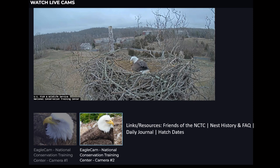Nice high-resolution photos. I mentioned we have two shots, the wide angle in this picture, and then we've got a close-up. We've also got links and resources, so when you're on the live cam, if you scroll down to look for links and resources, Friends of NCTC, Deb has put up a nest history and frequently asked questions, very helpful. You'll see lots of photographs like the ones I'm using now to give you a good orientation. The daily journal of what's going on every day. And Paul Kolnick with Bald Eagles 101 has put in hatch dates there too. So lots of good information.